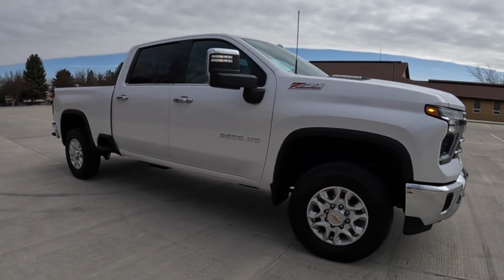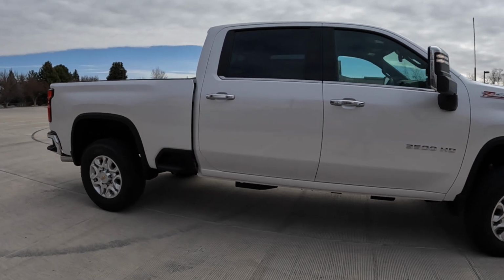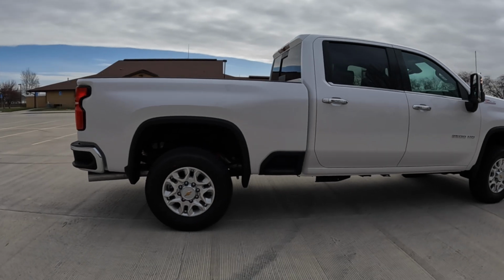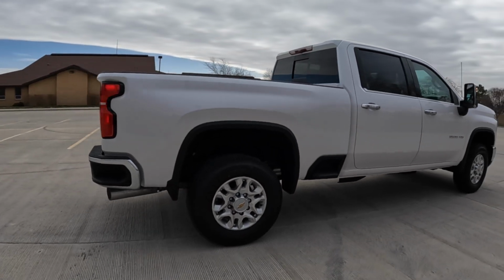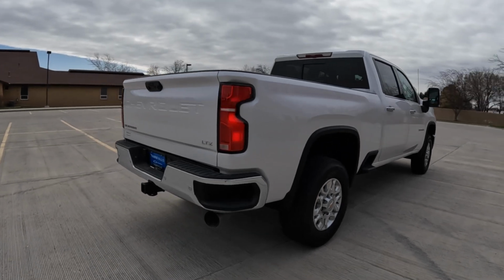That means I'm going to do a walk around, go through the specs, initial driving impressions, 0 to 60 with the GPS, of course, and final thoughts to decide, is this diesel or even the 6.6 gas counterpart potentially worth your time and money? There's a lot of cool stuff new for 2024. The future is now, and it even has some upgraded power numbers.